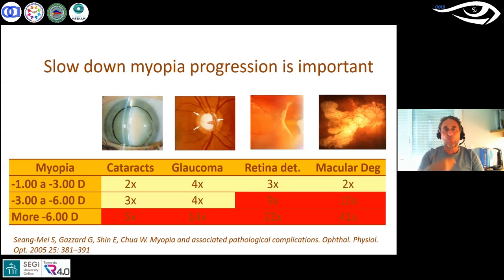It's like if you smoke, you have more risk of lung cancer, not today, maybe in 20, 30, or 40 years. This is similar. We are treating children in order to avoid trouble in the future. Every diopter counts.